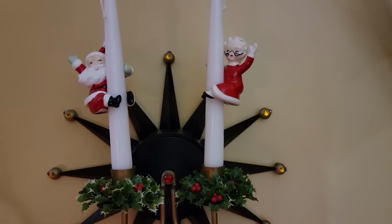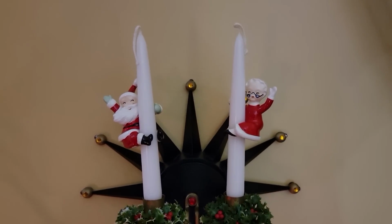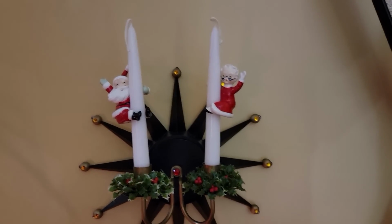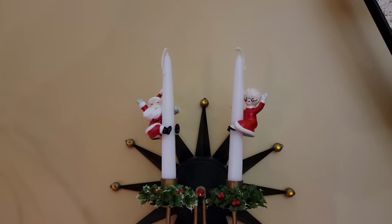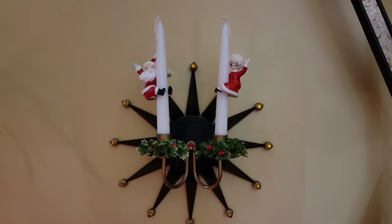Mr. and Mrs. Claus huggers. The candles are pretty straight. Seems like however you're tilting your phone, it can make a difference.